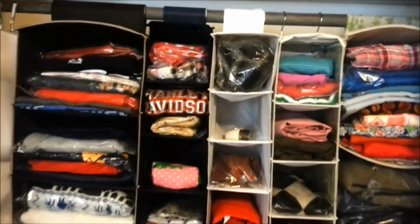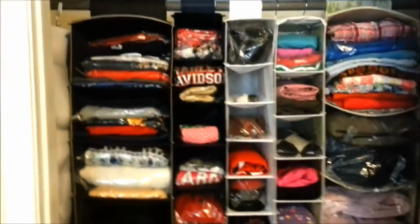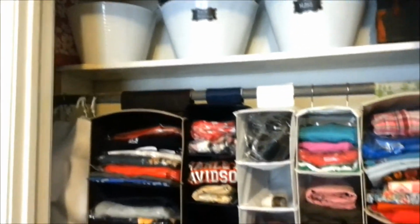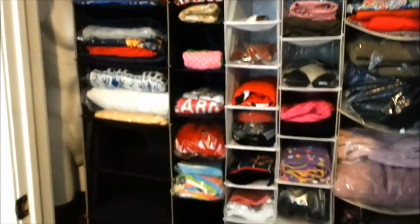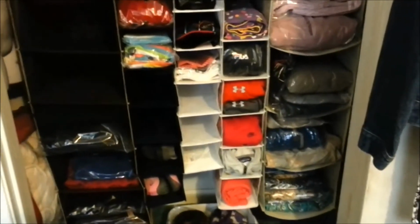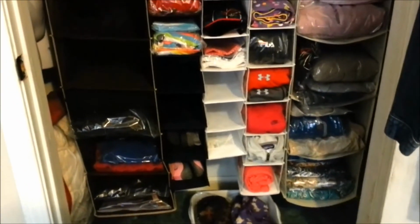But this, like I said, is removable. You can just unhook this and take it out of this closet and maybe stick it into my own closet when I have guests. But all in all, this gives me a great visual for what I have. Like I said, I don't have a lot and I don't plan to have a lot. I just want to get stuff in and out, but these categories that I have here work for me.